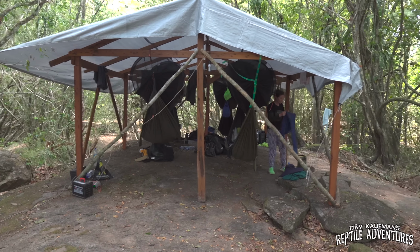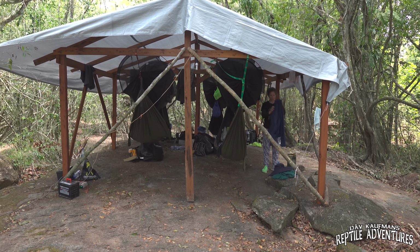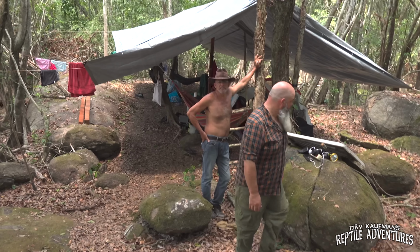This is home in the Amazon jungle for 10 days. This is how we live. And it's total freedom. We have no internet out here. We have no cell service. Our cell phones are completely useless. We are cut off from the outside world.